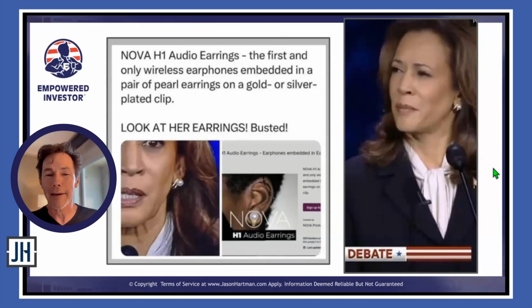Well, just last night, right in front of our face was the presidential debate. And by the way, of course, the mainstream media is not reporting on this. And a lot of people will say, oh, it's bogus, it's just a conspiracy theory. But let's look at the actual evidence, okay? Kamala Harris, in the debate last night, her earrings look exactly like an earring that is an earbud that allows you to talk and to listen just like your Apple AirPods or whatever, but it's an earring. And it looks pretty cool. It looks just like a normal women's earring, okay? It's called the Nova H1. It's an audio earring, the first and only wireless earphones embedded in a pair of pearl earrings on gold or silver plated clip. It is exactly like what Kamala Harris was wearing last night.